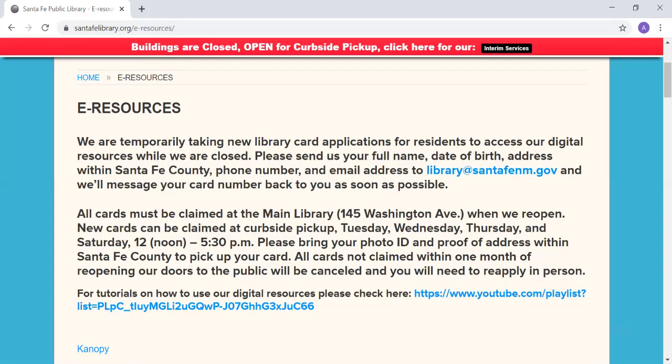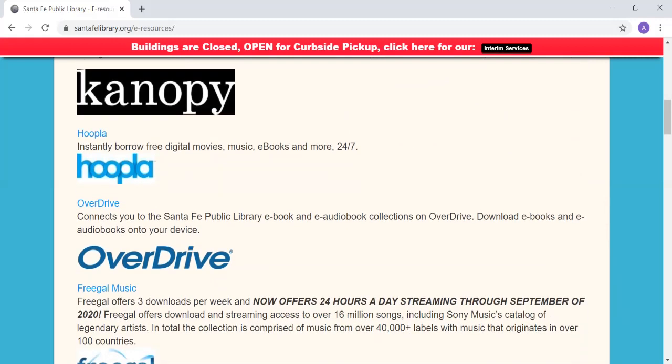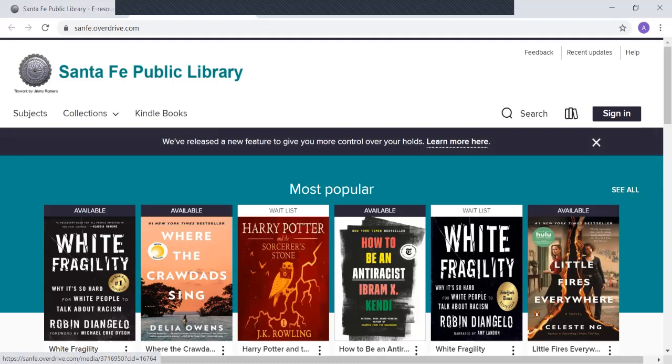So we're going to continue to scroll down past some of these other databases. We're looking at Overdrive today, so we're just going to click on Overdrive. And here we go. Overdrive has ebooks and e-audiobooks that you can check out and listen to. You can have a total of 5 items checked out to your card at any time, and a total of 5 holds placed on any items at any time.